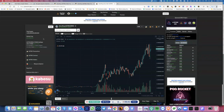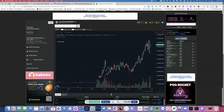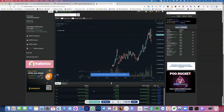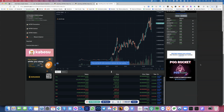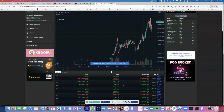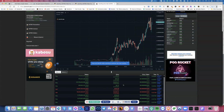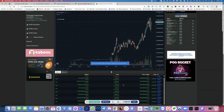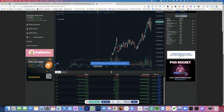The amount of people investing into this token is unbelievable. You can see their holders, 157,000. And over here, you can see people buying into it. A few people are selling, but a lot more green than red. So you can see it's doing pretty well. That's it for AstroPup. I just thought I'd show this to you.